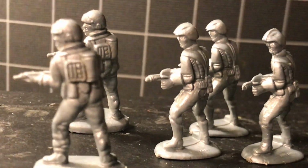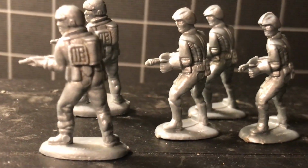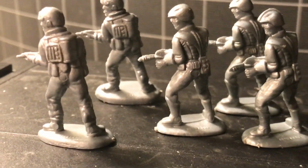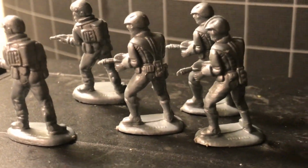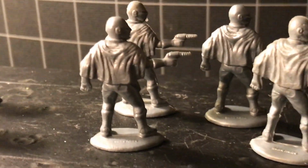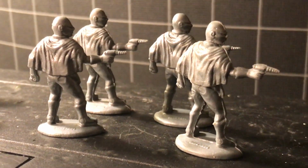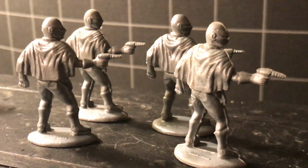They're not really space figures that are out engaged in exploration, although I do know that the later iterations of Matchbox 2000 had more of a planetary conflict theme going for it.